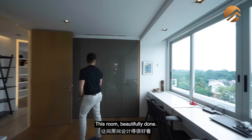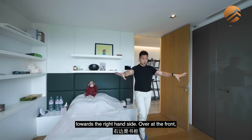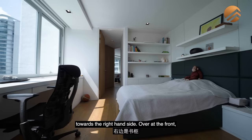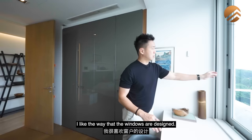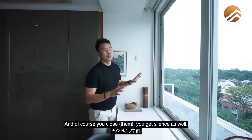This room, beautifully done also. Different kind of concept, bed head towards here, side storage and bookshelf towards the right hand side. Over at the front, this is being done with like a built-in study with bottom storage. I like the way that the windows are being designed. Huge panel, you get that ventilation coming from Bukit Timah, and of course you close, you get silence as well.